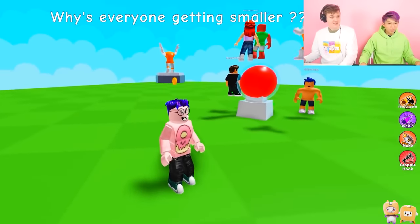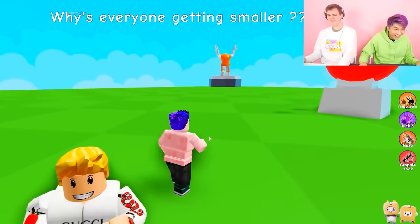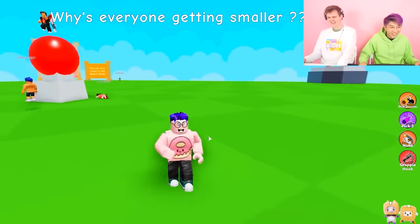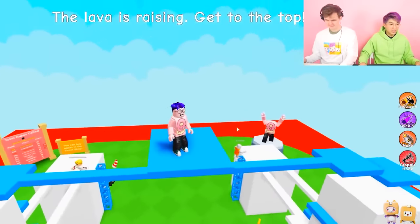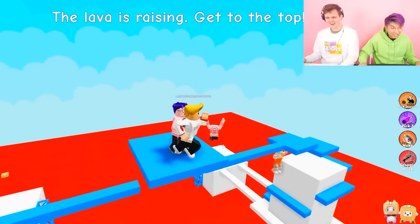Why is everyone getting smaller? No! Wow! I'm shrinking! Wait, but you can jump normally. Okay. This coin is bigger than me. Okay? Oh, I'm big again. Okay, don't press it. Okay. I pressed it. Oh, the lava's raising. Get to the top. Wait, I literally spawned at the top. What? That's not fair. We made it, dude.